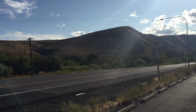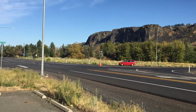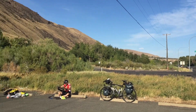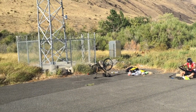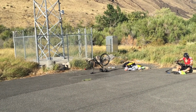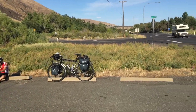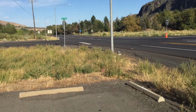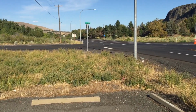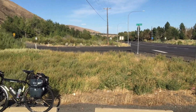We ended up staying at a hotel last night because we were so fried out after climbing Blewett Pass. We didn't want to try and find a place to camp. We just wanted to get some dinner and get to bed. Now we're sitting out here. Basically, we got to go over both Chinook and Cayuse Pass tomorrow. So we're looking at an 80-mile day or so up over the two passes. And we have no spares. So that's where we are now sitting.